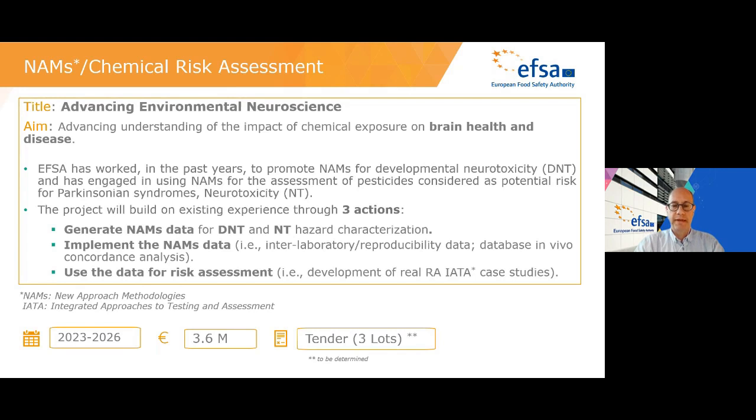The first one will be to generate NAMS data for developmental neurotoxicity and neurotoxicity hazard characterization. The second one is to implement the data, that is to look into interlaboratory performance and reproducibility of data, but also to perform a concordance analysis between the NAMS data generated and the in vivo data already available. And the last, and perhaps the most practical one, would be to use this in vitro NAMS data for risk assessment in a number of case studies. I believe that the call will be asking for 4 case studies, with particular interest in cases where the in vitro data and the in vivo data do not point to the same direction. This is something that will help us better understand the uncertainties in using such NAMS data in risk assessment.